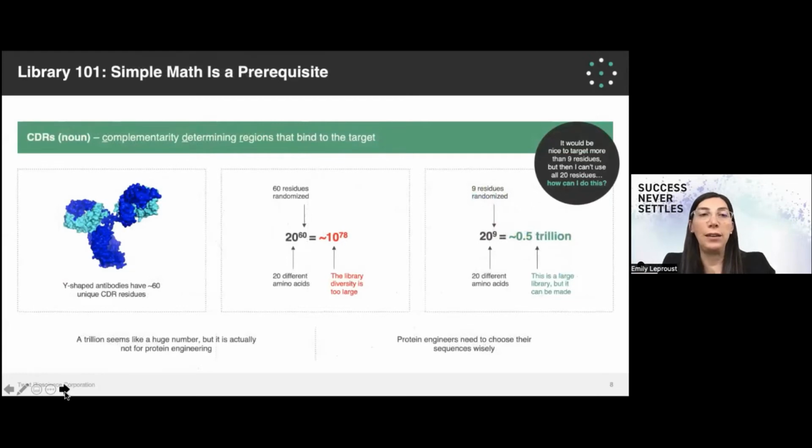Another look at the antibody, and the CDR regions are made of 60 unique residues, so 60 amino acids. So it's not a lot. It's very few. However, if you calculate the theoretical diversity of those 60 amino acids, that is 20 to the power 60, 20 because there are 20 amino acids. And so that means that if you were to synthesize all the different combinations, there could be 10 to the power 78 combinations. And that number is astronomical. There is no way that anybody, even nature, can sample that much diversity. And so therefore you have to subsample. And you could make a library that has about a trillion mutants.